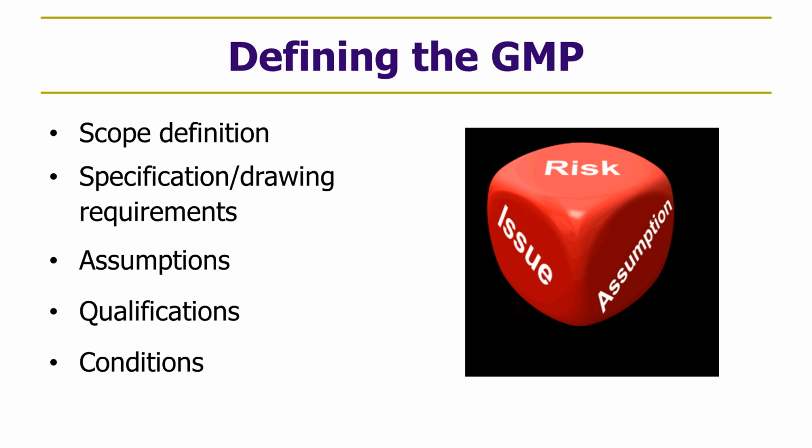Similarly, when the contractor very carefully defines and is very transparent for the owner about the assumptions and the qualifications and the conditions on the price and communicates that very clearly, then that also will lead to fewer surprises and overall project success. And so the two key features, again, are transparency and communication.